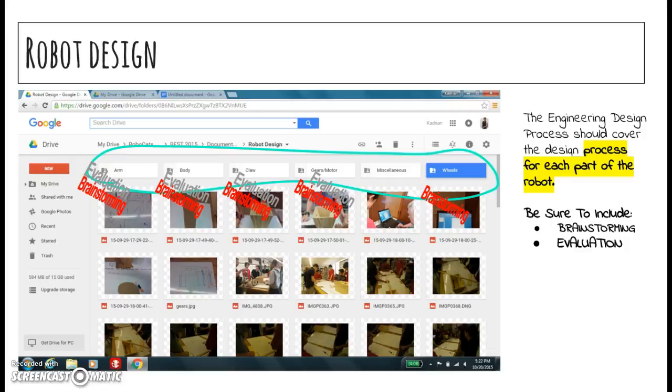Moving on, robot design. This is coming straight from the rubric. The process should cover the design process for each part of the robot, and for each part we want to be sure to include brainstorming and evaluation. If you go into the drive under robot design, you'll see folders for each part of the robot that we have so far. In some of these folders, we've already produced documents, spreadsheets, and blueprints, like for the claw, the gears, and the motor. Now all we need is a written reflection talking about how the brainstorming for that particular part happened, and how we decided what that part would look like or how it would function. That's the evaluation part. So we need written reflections.